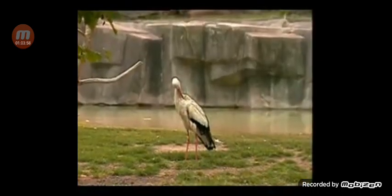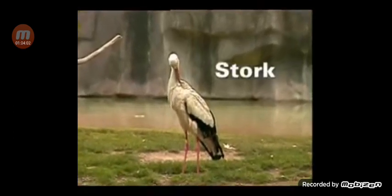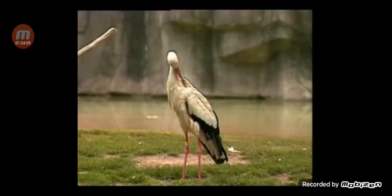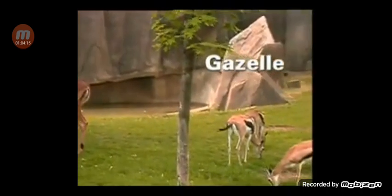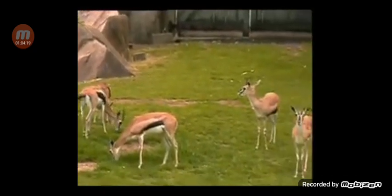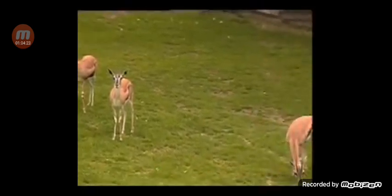You see this bird? This one is a stork. People think that babies come delivered to houses by storks. I don't know. Is that true? How many gazelles do you see? I see almost a gazillion gazelles. 1, 2, 3, 4, 5, 6, 7 gazelles.